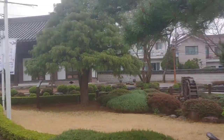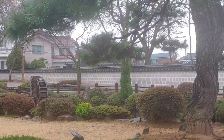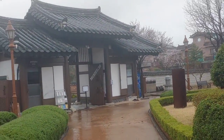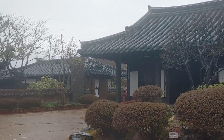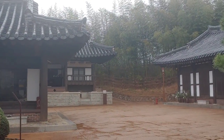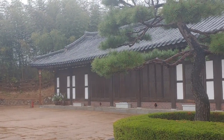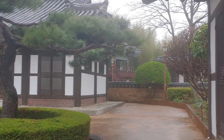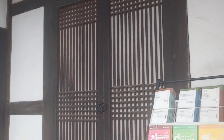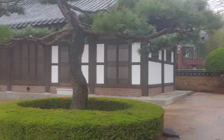Guys, that house is the master's house. And the entrance, as you can see, that one is the owner's house, Do-chul. And the other houses here are for his servants or maids. Let's move forward here.